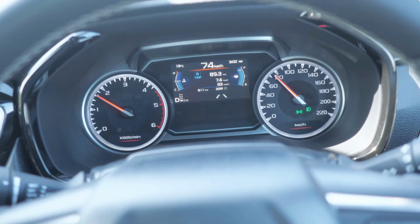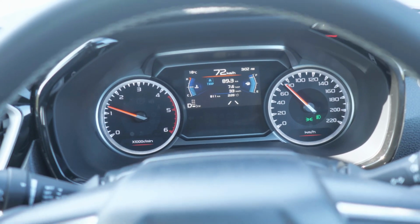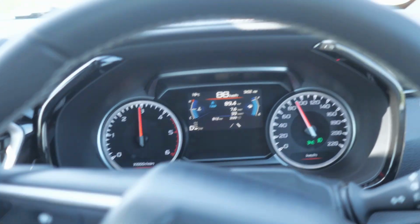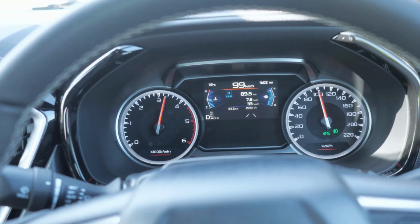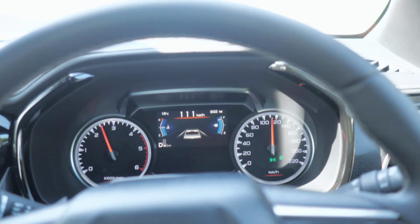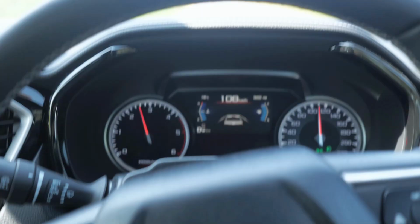So I'm doing about 60 kilometers. It's about 17. I'm gonna put my foot flat down. See the power. Decent power. Bakkie moves quite nicely.